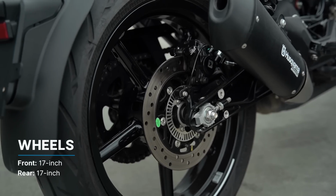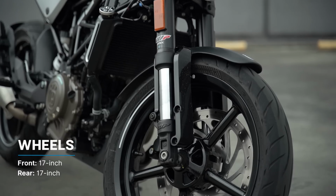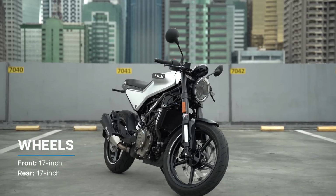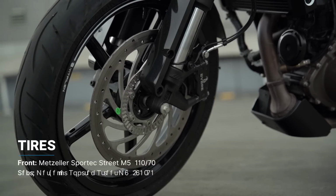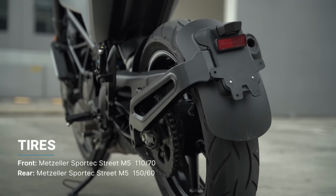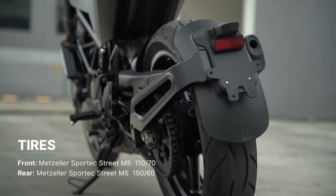It's got 17-inch cast wheels, and we took a little bit of an issue with the Svart's cast set, but for the Vit, it seems a little bit more appropriate. The tires are Metzeler Sportec Street M5, and the size? It's 110/70 up front and 150/60 at the rear.